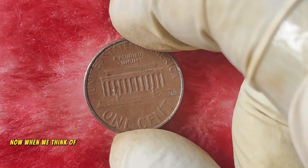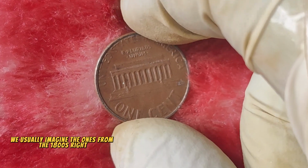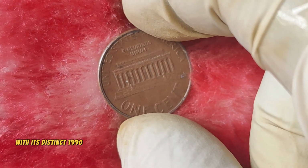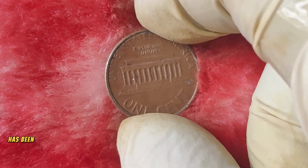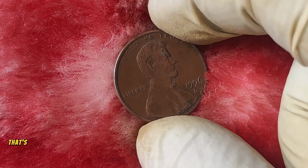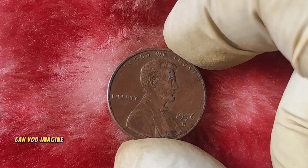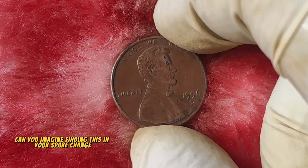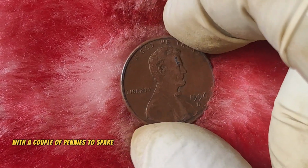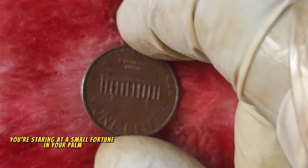Now, when we think of rare pennies, we usually imagine the ones from the 1800s, right? But nope. This little guy, with its distinct 1996 mark, has been known to fetch around $1.6 million at auction. That's not a typo, $1.6 million. Can you imagine finding this in your spare change? I mean, one day you're grabbing coffee with a couple of pennies to spare, and the next thing you know, you're staring at a small fortune in your palm.